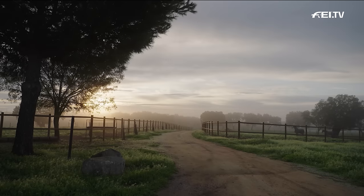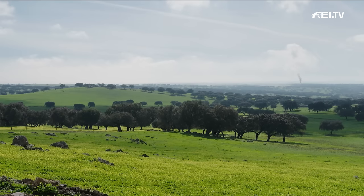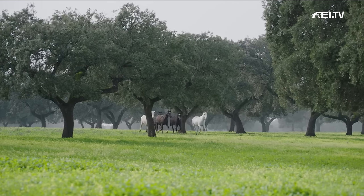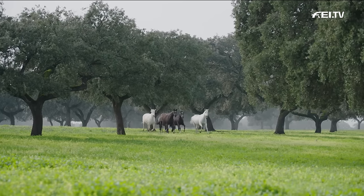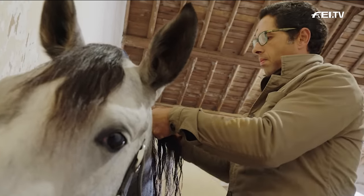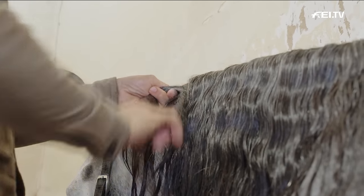We now segue to Portugal and the Alentejo region, renowned for its picturesque countryside, cork trees, and of course, the majestic Lusitano horse. Bernardo Tavares Moreira is a local cattle farmer who continues to work his land with the help of one of the oldest breeds in the world.